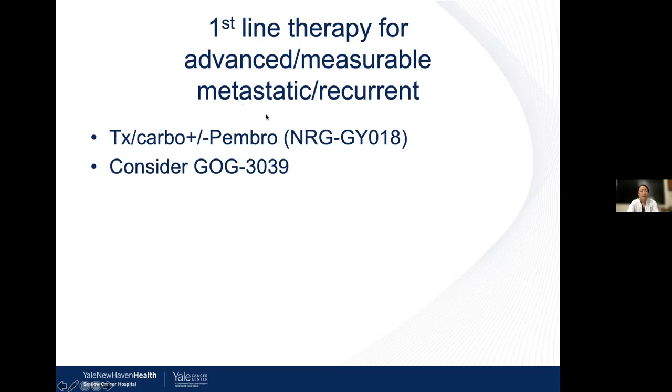And in this patient population, where NCCN guidelines also describe hormonal therapy as an option, I would definitely consider GOG 3039 for these patients who would be eligible.